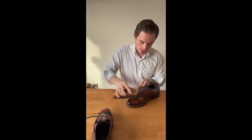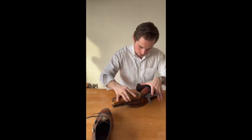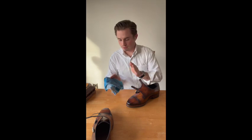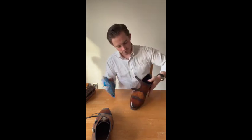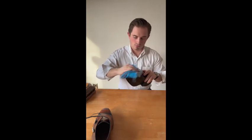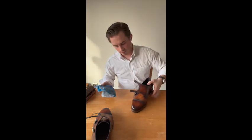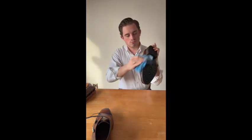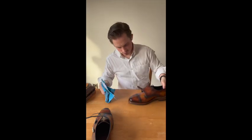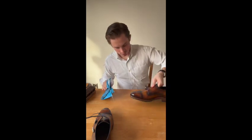Once again, flat. And the top. Okay. Put the brush down. Grab our cotton cloth. This is all dry. Those are looking really good.